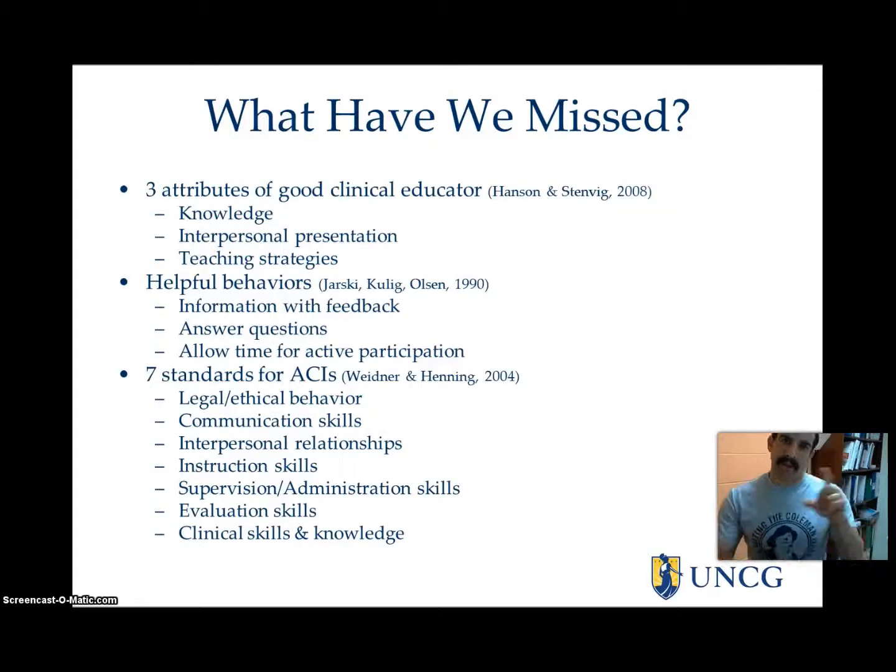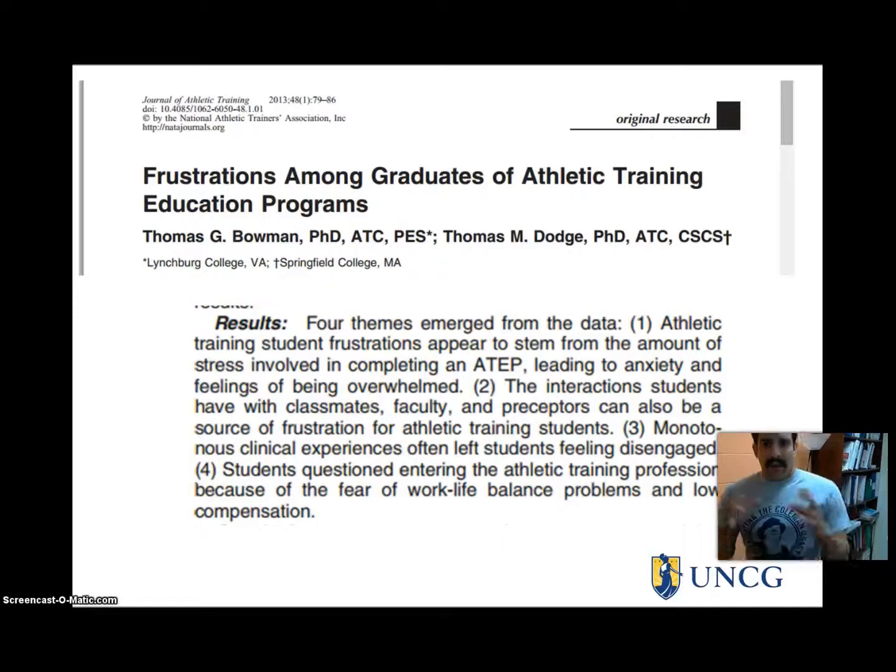what preceptors can do to be effective. But I'm going to switch gears for a second. Let's talk about the student aspect of it, because it is a two-way street. At least it should be a two-way street. And this study came out a couple of years ago, and it talked about graduates of athletic training education programs.